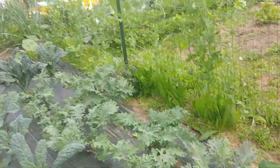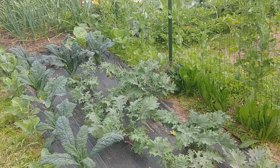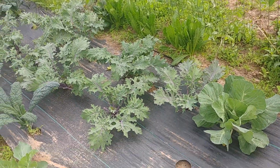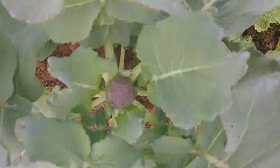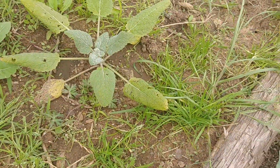I let my neighbor come over and pick kale. This is the first time I've grown it. I'm growing it for rabbit feed, basically. Although I might can some. Anyway, oh, the broccoli. Ta-da. And that's a clary sage.